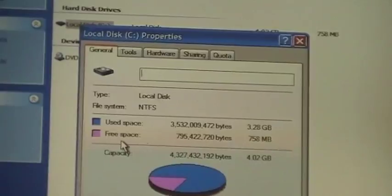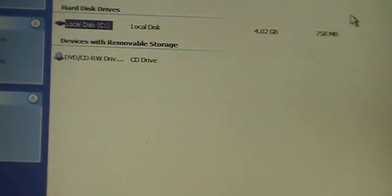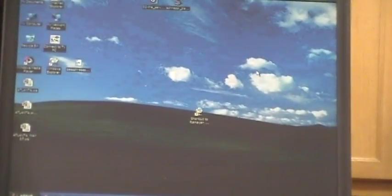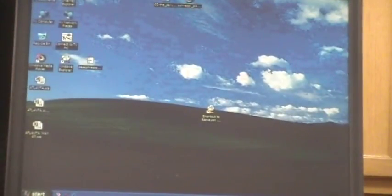To run Windows XP optimally with the service packs, you really need at least a 500 megahertz processor or faster. I would say at least a Pentium 3. You should have at least 512 megabytes of RAM for adding in the service packs. And you should have probably at least a 6 gigabyte hard drive or a higher capacity drive.